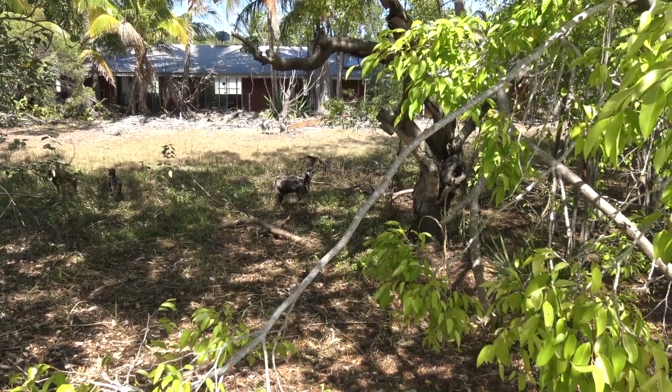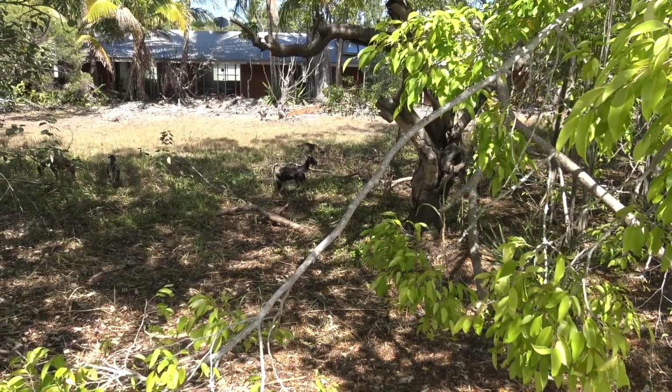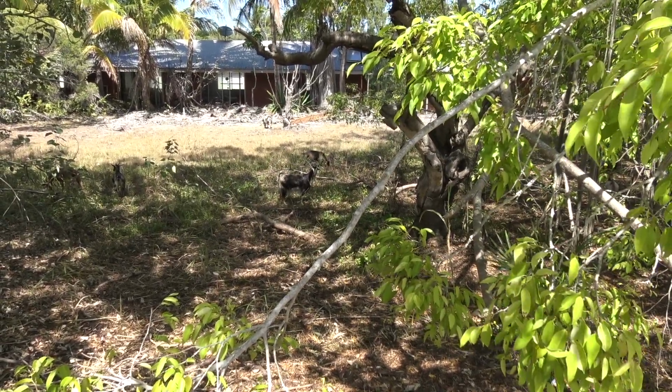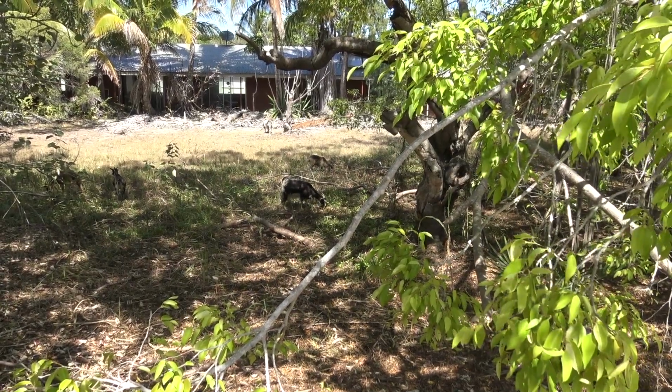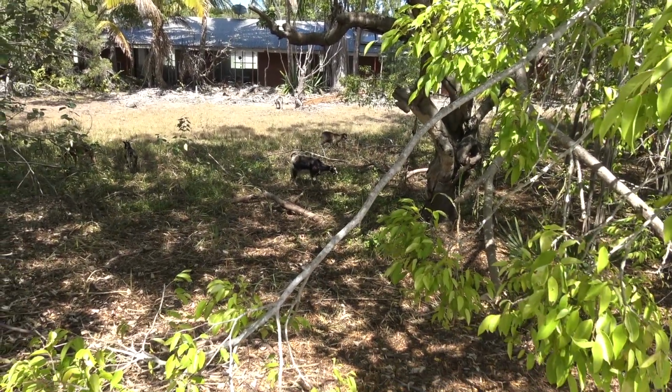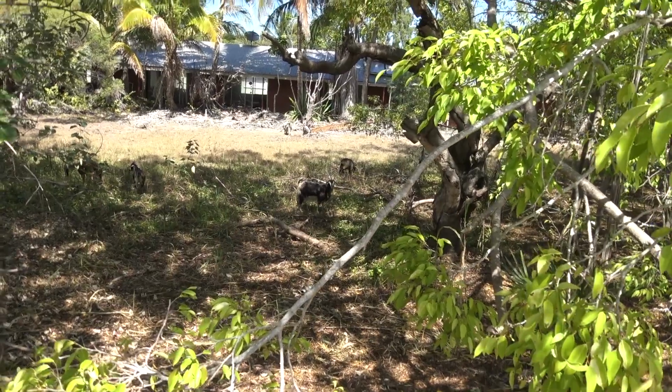There's a few goats here. This is part of the resort now, which is no longer in operation. I think they've demolished part of it. But they've left some goats behind.